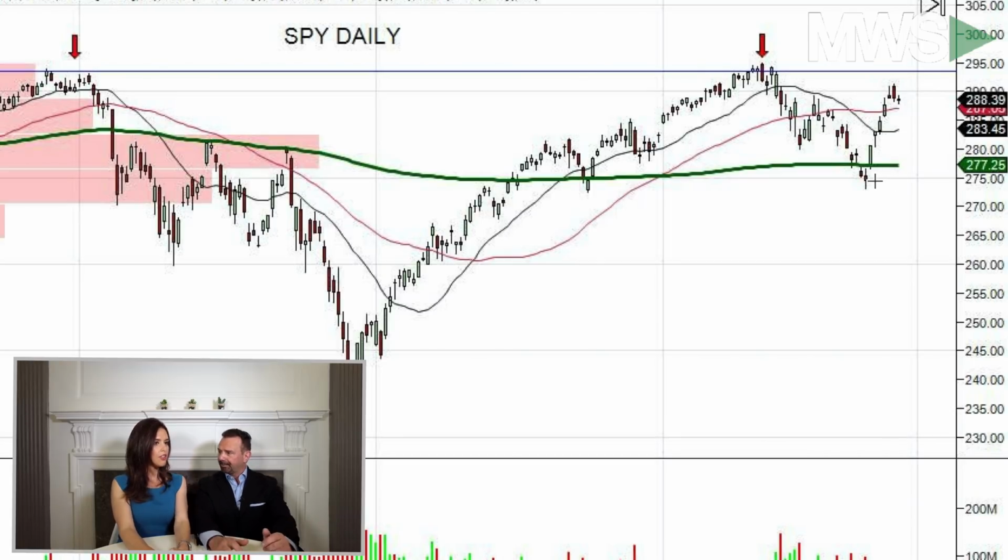Do you know why they call it a head and shoulders pattern? No, why? Because you go like this. Because you know what's about to happen to your portfolio. But not in this case. Not in this case at all.